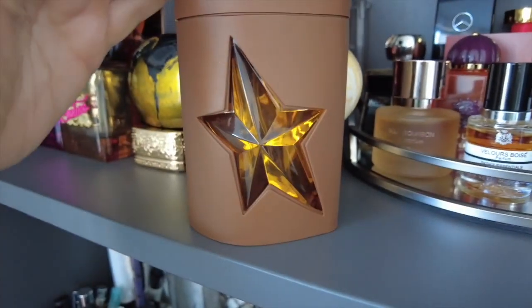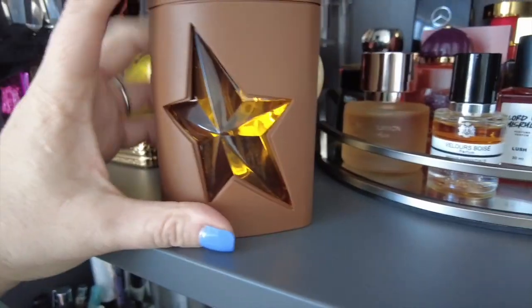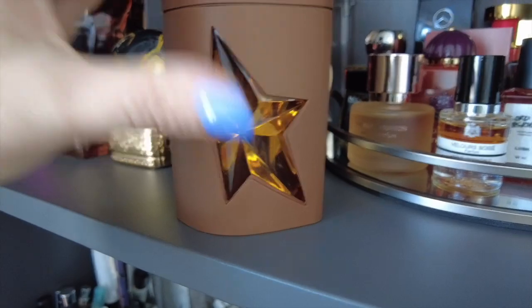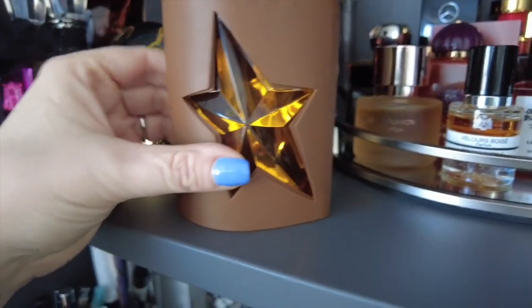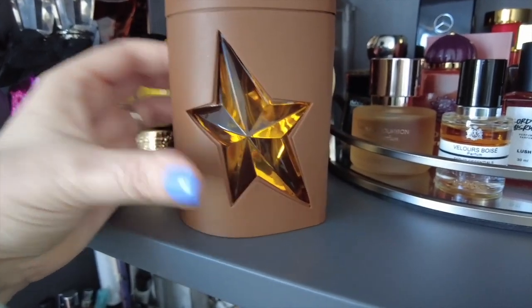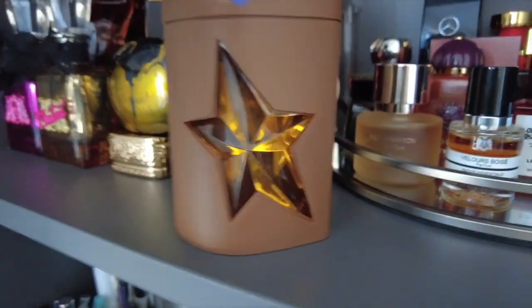So this is from Mugler. This is normally a men's fragrance. This is the Pure Havane, which has been discontinued, and I've been wanting this in malt for quite some time. So I got this for just under $100 Canadian. So it was a very good price, and it's beautiful. I love the tobacco-ness of this one.